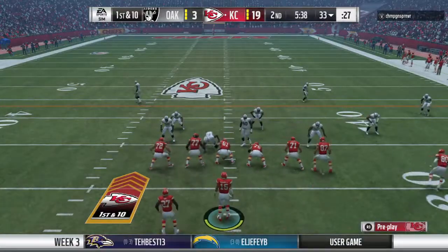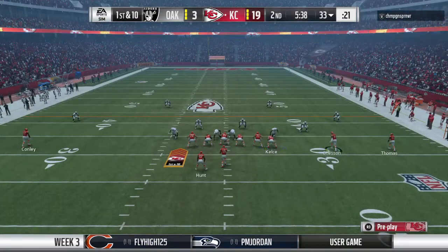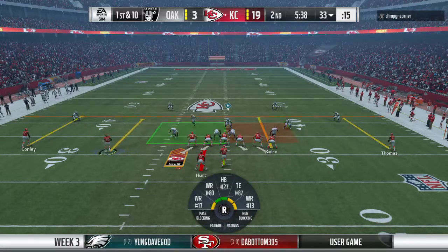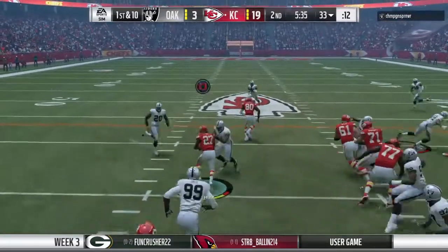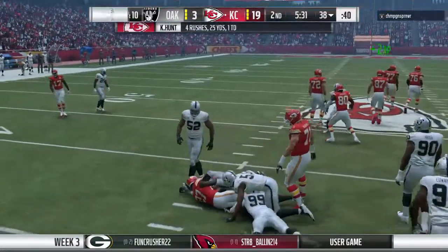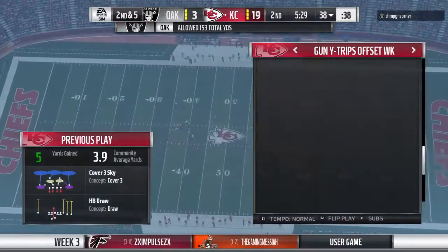Shift together here from the D-line. Here we go now. 3-19. 3-19. And the slot man goes in motion left. They'll start with Hunt on the ground. And he'll work this one up to about the 38. 5 yards is the tally on first down. That brings up 2nd and 5.